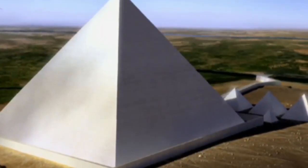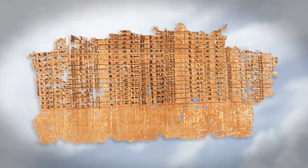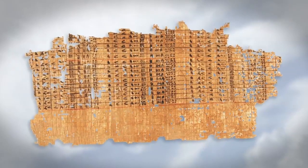So, this is the second phase, which is preparing the site. Now, let's discuss the last phase. Phase 3, raising the blocks.